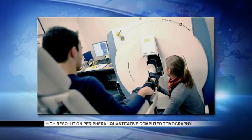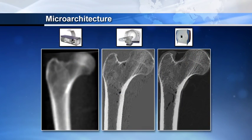So as opposed to looking at density, what we're interested in is the underlying structure. Density is an important measure, and it's typically of interest because it can relate to how strong somebody's bones are. But fundamentally, what we really want to know is the strength of the bones, not particularly their density. And so by looking at this detailed microarchitecture, we get a much better idea of what's going on in terms of adaptation to the loads or lack thereof in space. So really just getting the whole picture.